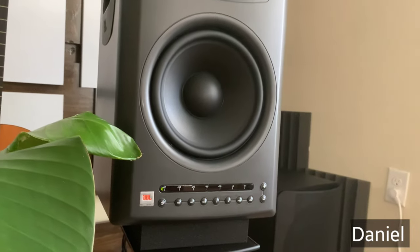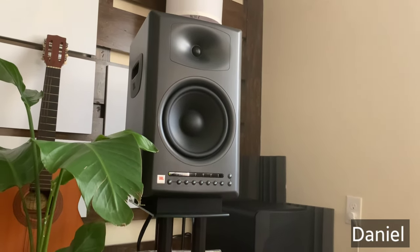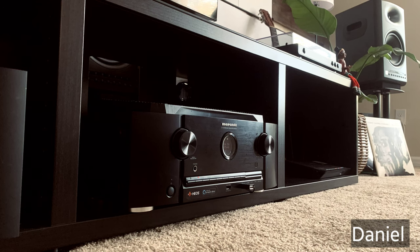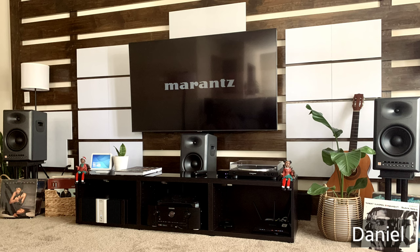Powering his rear channels, he's using a Rotel RMB 1075 5-channel amplifier, and his sources are an Apple 4K TV, his Fire Stick 4K, an Audio-Technica AT-LP60X turntable, and his TV is a 65-inch Samsung 4K Crystal UHD TV.